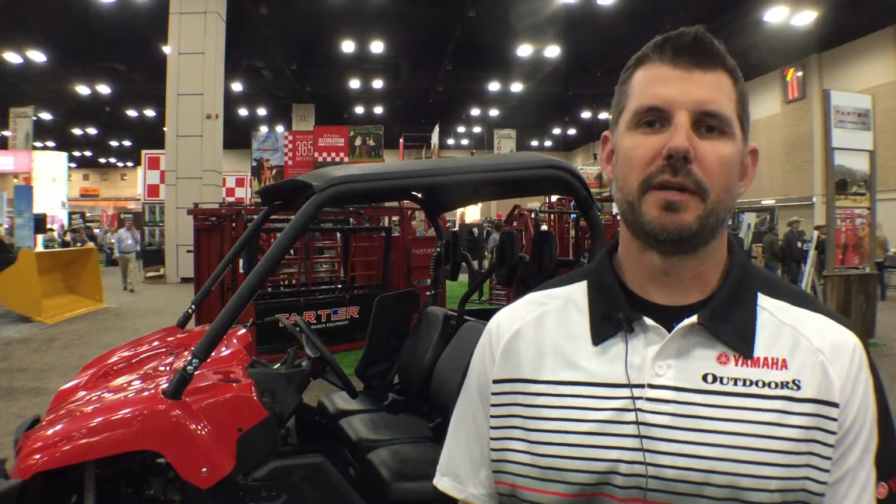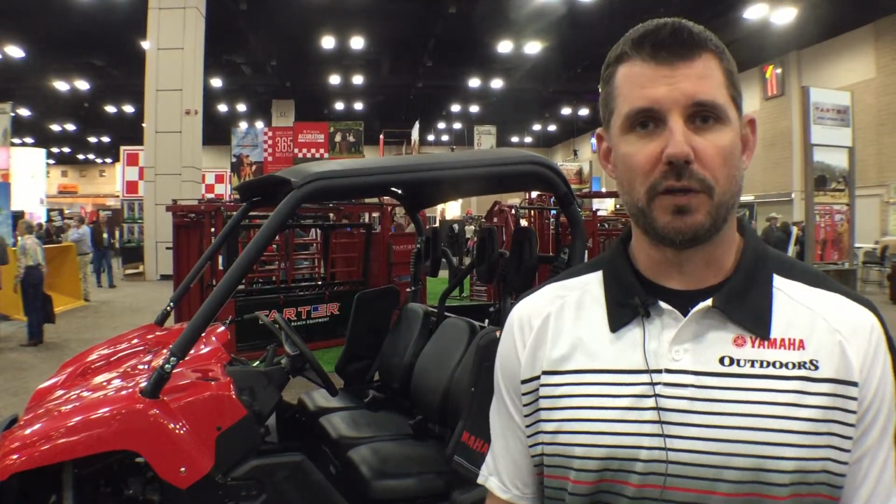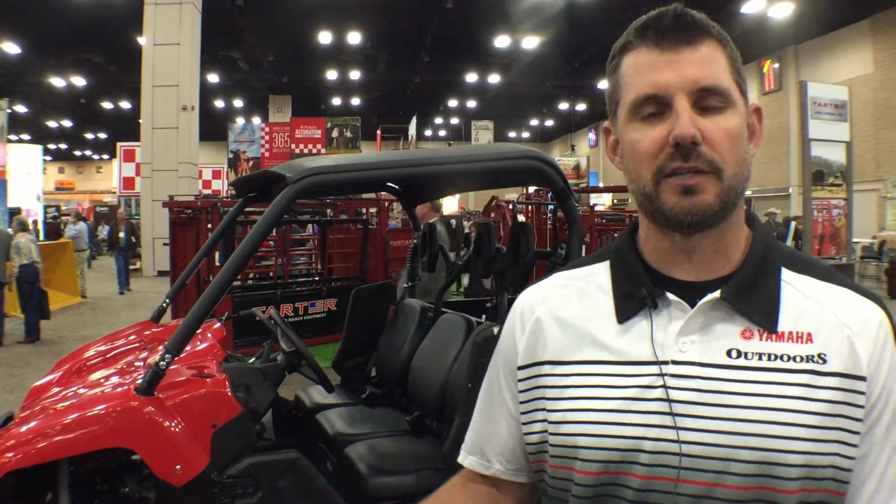Well, we're excited to be here and show our beef producers our Viking line of vehicles. Behind me we have our Viking 3-seater, and we also have our Viking 6-seater in the booth, but with respect to both vehicles, they're the only true 3-passenger and 6-passenger side-by-side utility vehicles that are available.